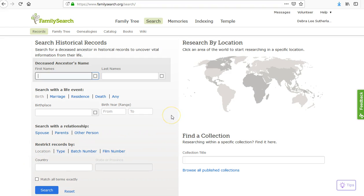The thing I like about Family Search is that they have a plethora of different files that you can go into. So if you want to go into the records, they have a catalog you can go into. They have genealogies that people have worked up. They have lots of PDF books that are really good to go through as well. So they have a really broad amount of things that you can research for free.